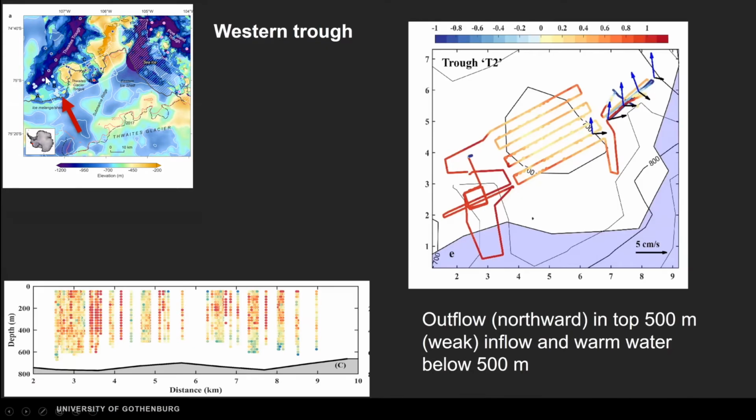And this is the westernmost trough. We didn't go very far in, only 700 meters below the glacier. And this trough is divided into two, and in both of them we found warm water. And here we also got some velocity data, and we see that the lowermost part of the water column is moving in at about 5 centimeters per second to the glacier.